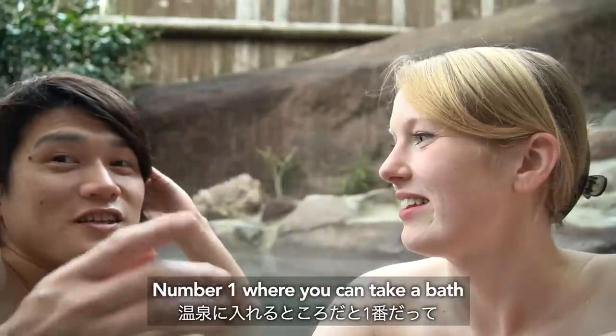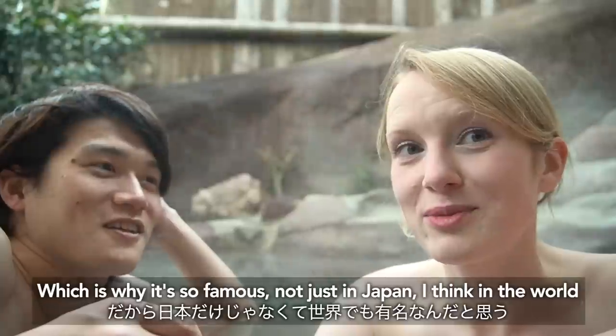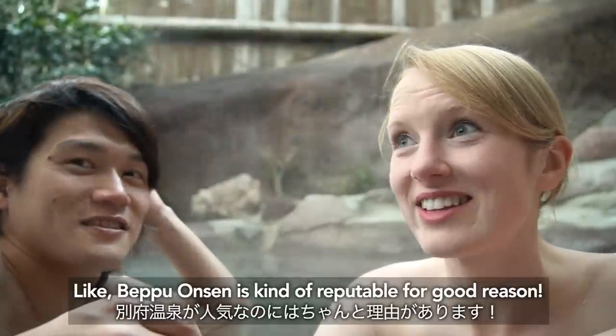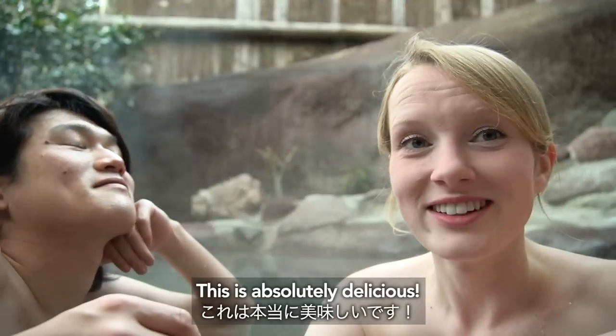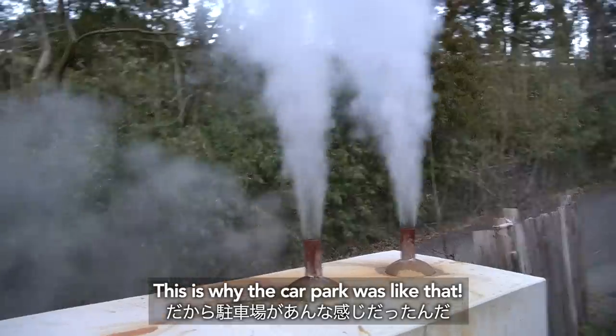Like onsen yusuryo number one in Japan or something. The world, I think. Like the world, like number two. Number one, like where you can take a bus. Yeah. Which is the main thing, that's why we're here. Which is why it's so famous, not just in Japan, I think in the world. Like, Beppu Onsen is kind of reputable for good reason. This is absolutely delicious. This is delicious. Yeah. This is why the car park was like that.